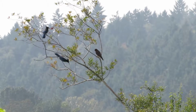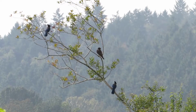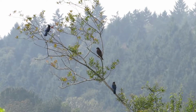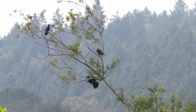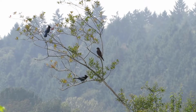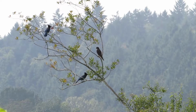There they are. You can see the size of the Merlin and the Steller's jays. They're fairly close, so that'll give you an idea how big the Merlin is, because you get plenty of chances to see the Steller's jays, but you don't see that many Merlins. So here is a good comparison in the tree, and you can see they're almost the exact same size. But they can't fly like this guy.